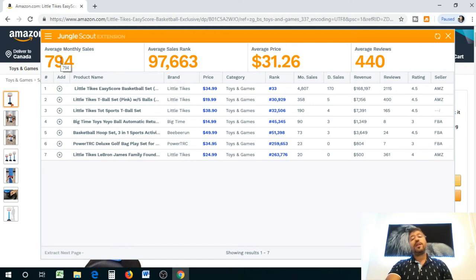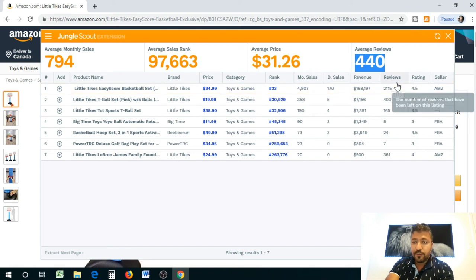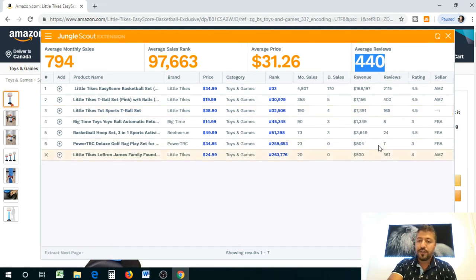Jungle Scout is really powerful, especially the Chrome extension, because it tells you the average monthly sales is 794 units, right? At least the products in this category are selling. Average sales ranking, you got the average price is about $31.26. Average reviews is about 440. So this tells me that whatever market the seller is in, it's a little bit competitive. You guys see that the reviews for some of these things are 2115, 400, like 165 I can live with. The rest of it I can compete, but 2100 and 400 is a bit too high for me. So I'm just going to cross that.